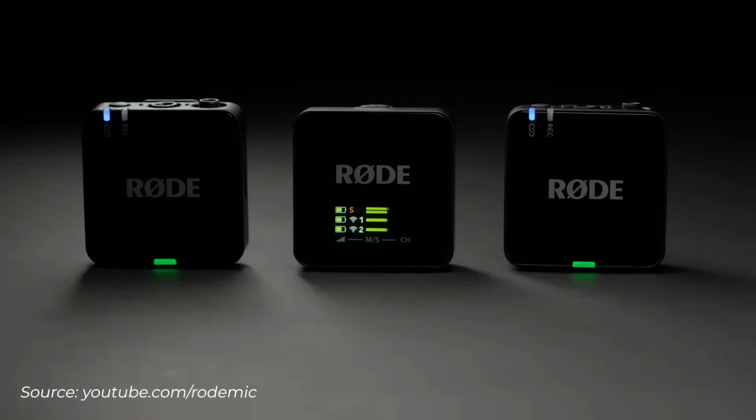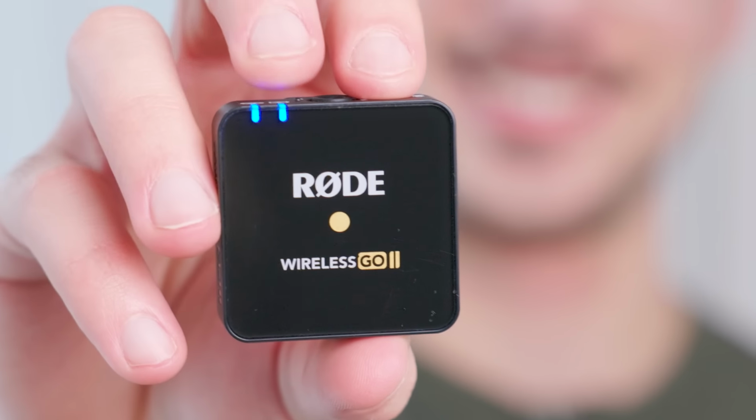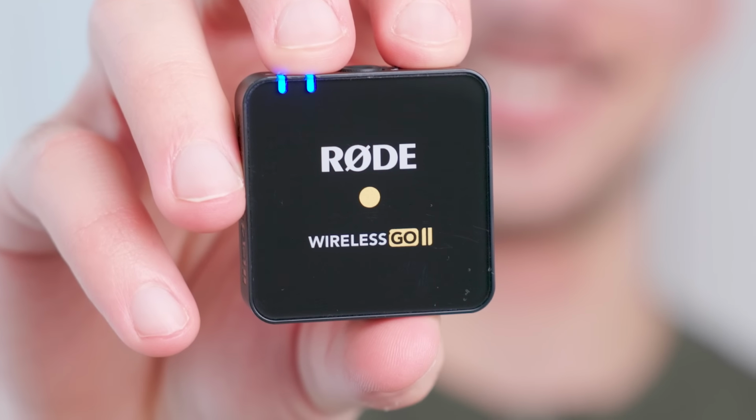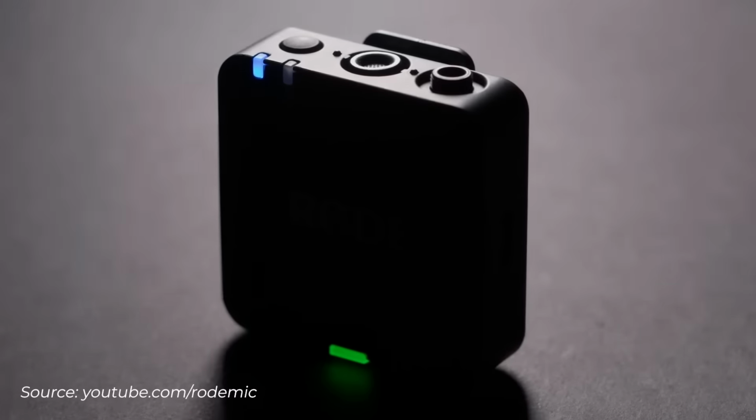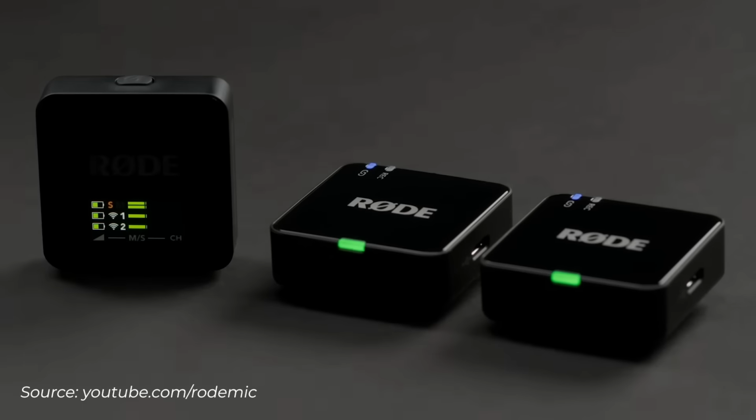RØDE has recently unveiled their latest addition to their wireless compact microphone series, the RØDE Wireless GO III. This new microphone will replace the RØDE Wireless GO II, which has been the top-of-the-line seller and arguably the most popular compact microphone among content creators since 2021. The GO III's new features blasted ahead of its predecessor's capabilities.